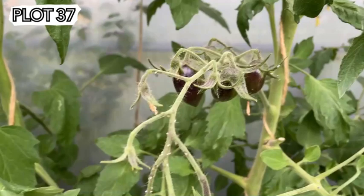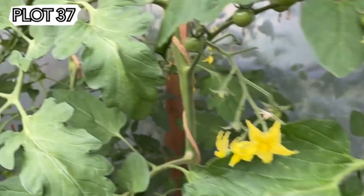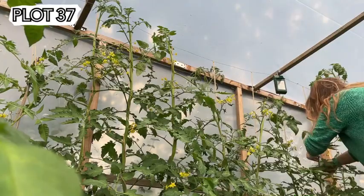But we've got loads of tomatoes on the go. These are the Brad's Atomic Grape, which I am well excited about. And we've got various bits and bobs coming along in here. Loads of smalls. I think that one's called Shimmer.